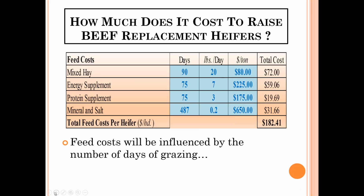An energy supplement was provided for 75 days at 7 pounds per head per day at a cost of $225 per ton or $59 per head. A protein supplement was provided for 75 days at 3 pounds per head per day at a cost of $175 per ton or $19.69 per head. And then salt and mineral was provided for 487 days at 0.2 pounds per head per day at a cost of $650 a ton or $31.66 per head.